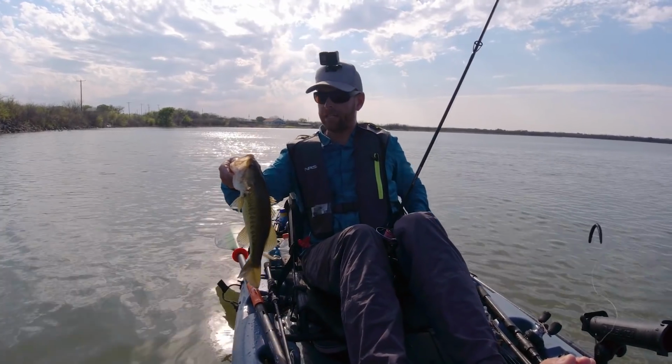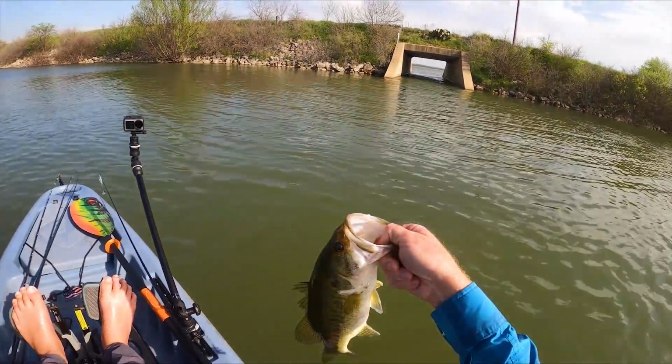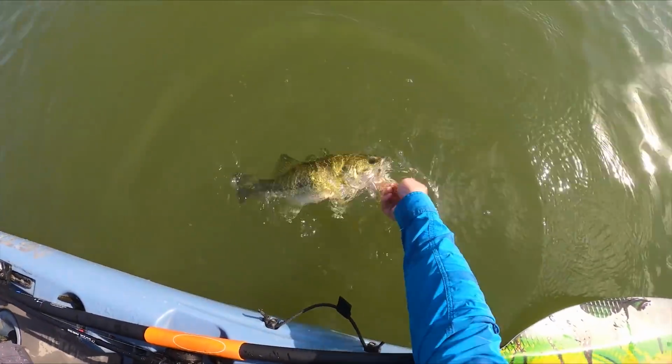Definitely gonna mark this spot in the angler app. Remember this tunnel if I come back here. Nice, I'm losing track now. I think that's 10, 11, maybe a dozen. Not a bad day, not a bad day.